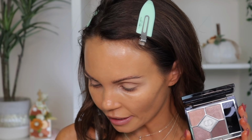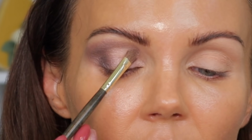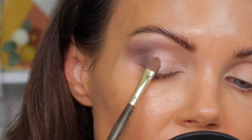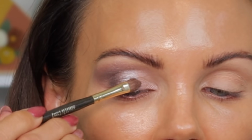So I'm curious to see what this shade will look like on the lid. So I'm going to grab my Smith 253 and I'm going to grab this shade and put it here on the lid. Now I'm going to go into the silver right in the center. And I'm going to go into it dry first. Ooh, that's a pretty silver. Okay, I'm going to wipe the brush off.